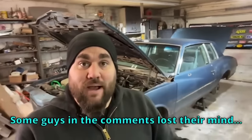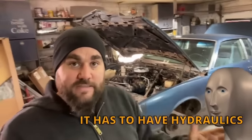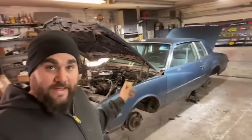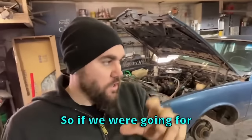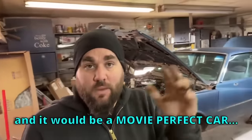It's still gonna have the look and the feel of the training day car, it's just not gonna be on hydraulics. Some guys in the comments lost their mind. They said, oh, to make it movie perfect, it has to have hydraulics. But to those guys, I would say, you can build your training day car however you want. I don't care. You can do whatever you want with it. Also, at the end of the movie, the car got like 50,000 shots in it from like 10 different machine guns, and it actually blew up. So if we were going for movie specific, I could just put it outside and light it on fire, and it would be, you know, a movie perfect car.